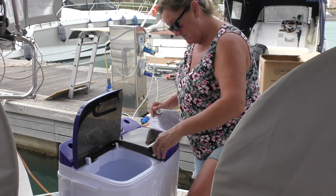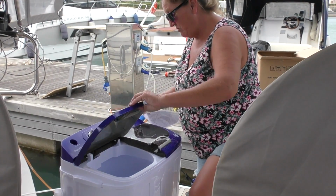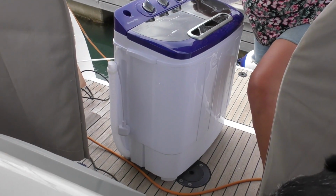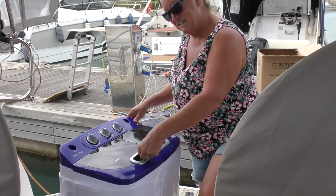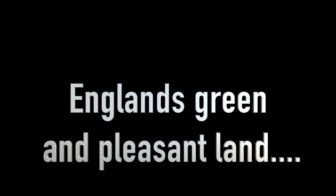Right, get some water. It's quite well made actually, doesn't it? It looks it actually, it's quite sturdy. There's a water in there. Washer timer. Hey! It's got an English plug! Oh wow! Proper English plug that'll take 13 amps without heating up. That's a joke.